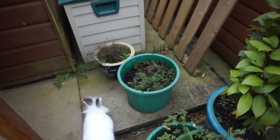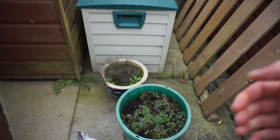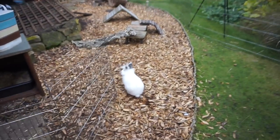Don't go up there, please. Please don't go up there, because I won't get you back out. Oh dear. Should probably shut you two in. Come on.